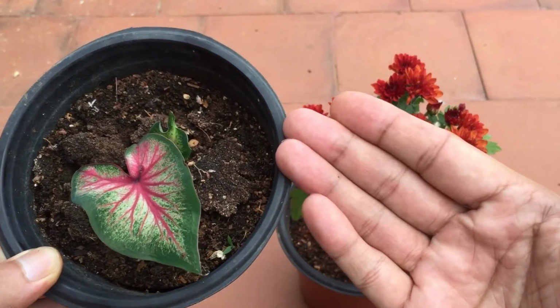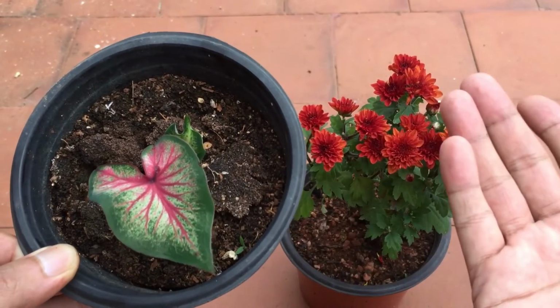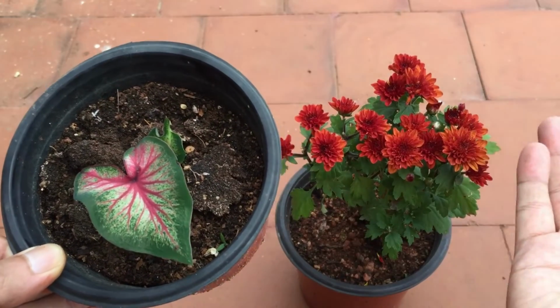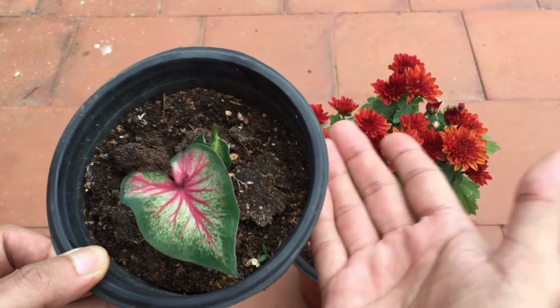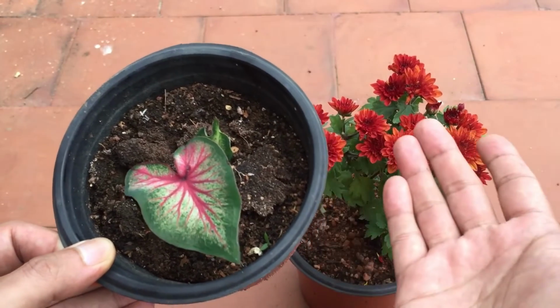They will get rotted. So mostly people who are from an environment that tends to experience snowfall or frost tend to take out the caladium tubers from the soil and store them indoors.